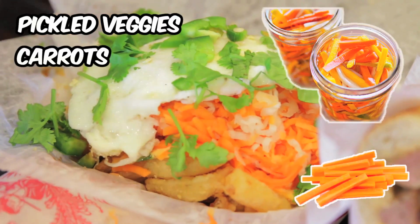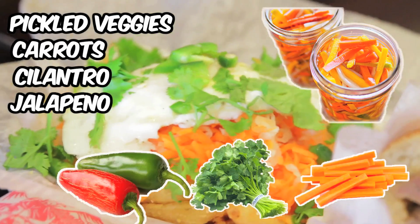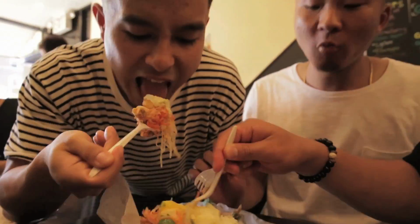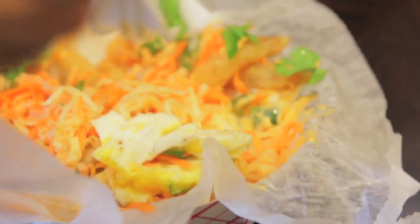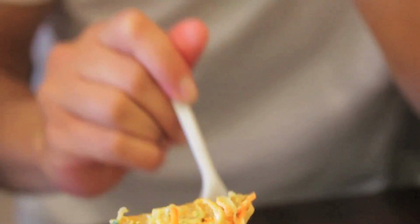Real quick, what are the banh mi elements here that you can see? Well, you got the pickled vegetables, you got the carrots, cilantro, and then you got the jalapenos, but they didn't just leave the jalapenos, they chopped them up really finely. See, you don't know, that's hot. The way it comes together is crazy. The banh mi bread is the fries. But sometimes with the banh mi's, it cuts up your mouth too much. So the fries are a good replacement. Could use a little meat. Sometimes meat on fries is a little too extra, in my opinion.